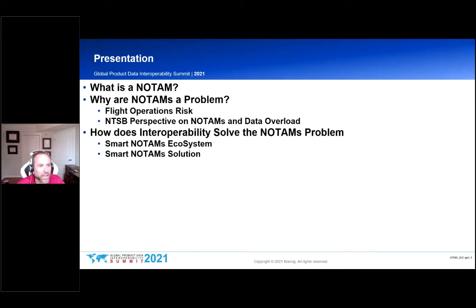So here's the agenda for today. I'm going to start off by explaining what a NOTAM is. I realize some of you may know exactly what this is, but I imagine there are 25 or 30% that have no clue what a NOTAM is. Next, I'm going to explain why they're a problem. I'm going to start out with a real case of a flight operations risk. Perhaps I should even call it an issue because it occurred. And then I'm going to talk about the National Transportation Safety Board perspective on NOTAMs and data overload. And then next, I'm going to talk about our interoperability solution to try to address the NOTAMs problem. That's our Smart NOTAMs ecosystem and our Smart NOTAMs solution. So that is the agenda for this morning.